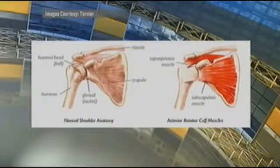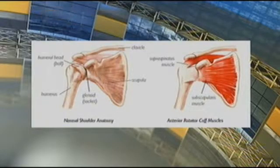We all have cartilage throughout our body. In joints, it ensures almost frictionless movement. At the expense of healing capacity, there are no blood vessels in cartilage, and so once it's gone, it's gone. And the process of losing cartilage in any of our joints, including the shoulder, is called arthritis.